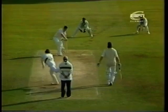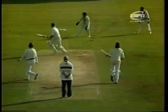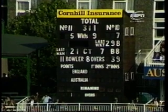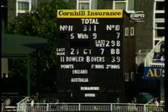Going for the big one. A little inside edge. Definitely a touch of Sunday League there. 311 for 9. 7 to Dilly, 5 to Willis.